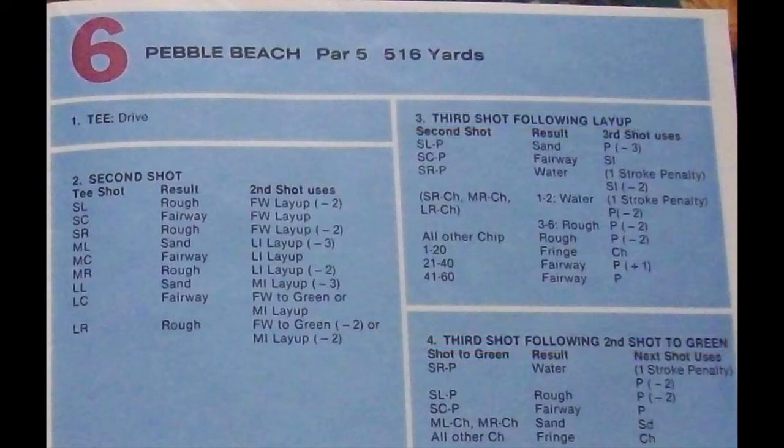Not a lot, but some, enough to at least let the players feel like they're involved in the decision making, but just barely. Other results can have you wind up hitting into the water and taking penalty strokes, finding the bunker or rough, and getting penalties to your rolls to find your way back to the fairway or green, and even putting you on the fringe and allowing you to putt or choose to use a chip shot.